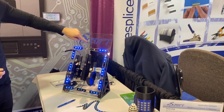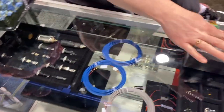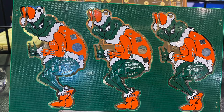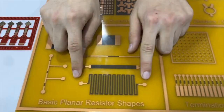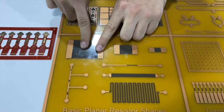I recently visited IPC APEX Expo, the Association for Connecting Electronics Industries. There are lots of demos and companies showcasing the many things they have regarding printed circuit boards, among other electronics. This company makes thin copper sheets that can be used to make resistors, or even heating elements.